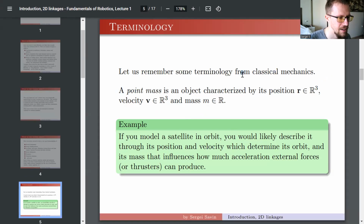Okay, good. So let's consider an example. If you want to model a satellite orbiting a planet, it makes sense to describe its position and velocity. And it makes sense to consider its mass. By the way, if you only care about where the satellite will be in the next moment of time, you don't need its mass. As long as you know their current position and current velocity, satellites are completely described. So mass does not play a role there. But if you want to know how much propulsion or external forces or something else will influence the change in its velocity, then you need the mass. So you can see for a satellite, it might be useful to know its mass and to know its position and velocity.